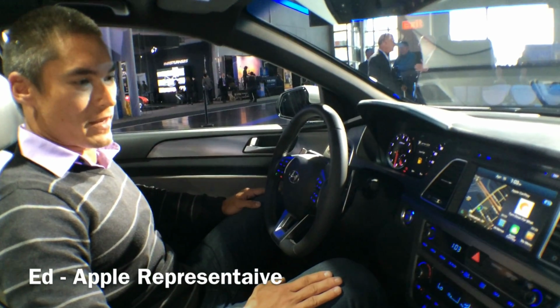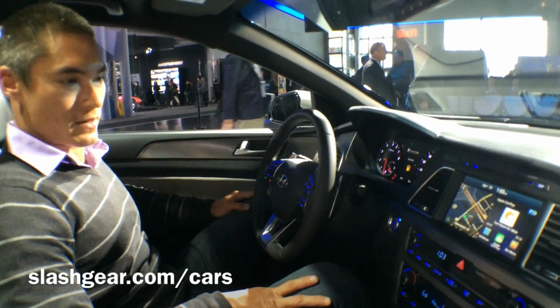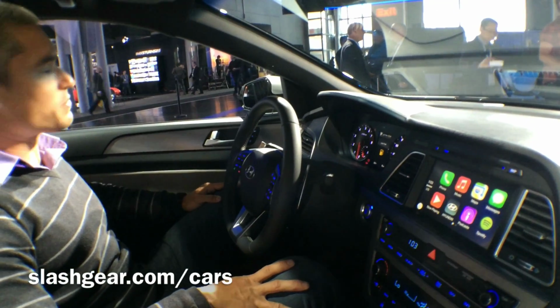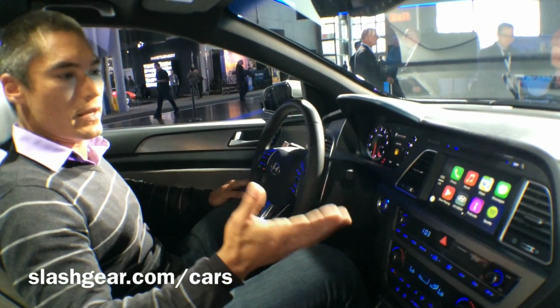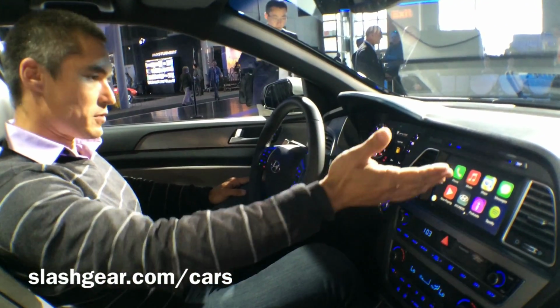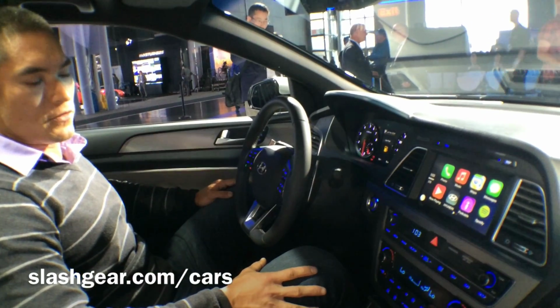So we're here to talk about Apple CarPlay today in this new Hyundai Sonata. I'm really excited to talk about it, and let's get right into it. So CarPlay is the smarter, safer, more beautiful way to use your iPhone inside of the vehicle. As you can see, it was very easy to swap into CarPlay, and once you look at it, you'll see that it's incredibly familiar, right?